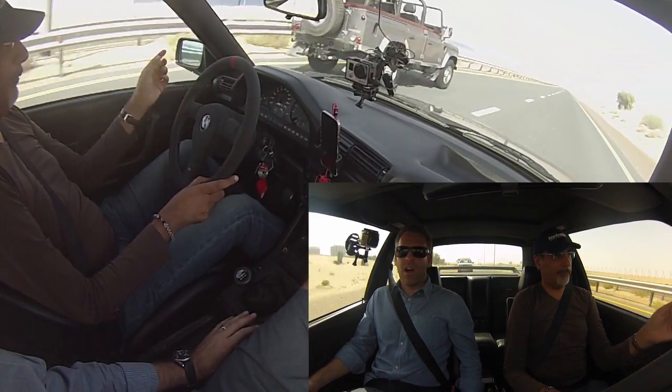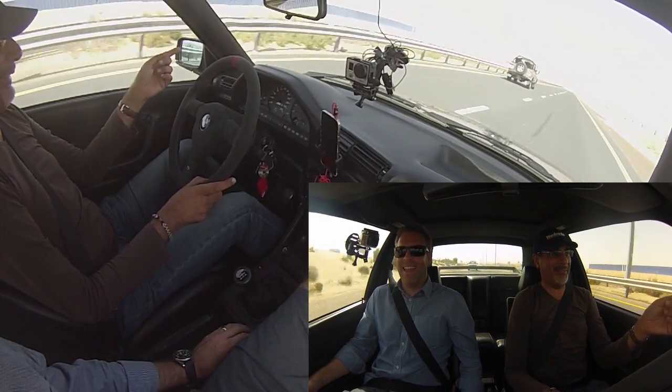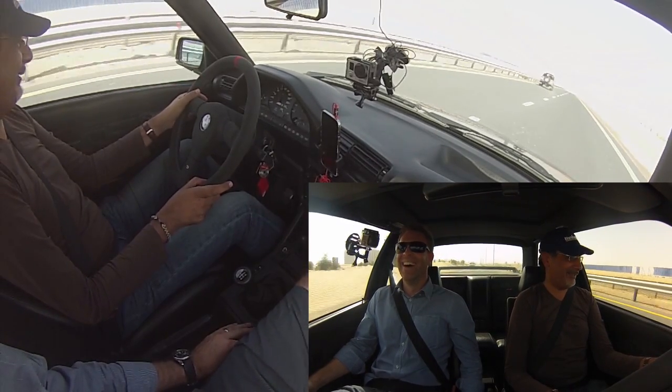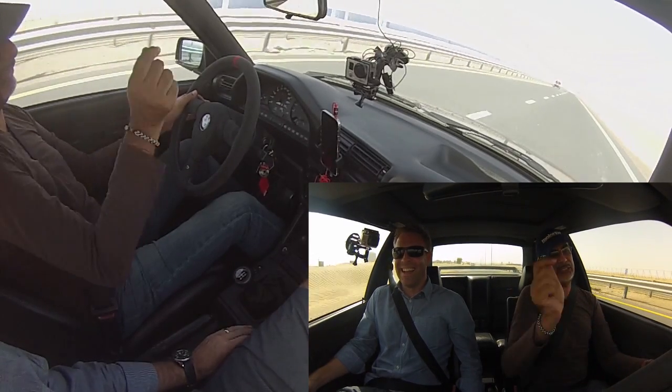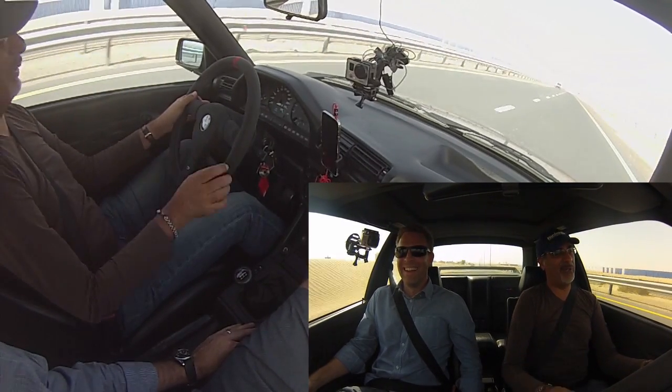Well, when I first got the car... That's the fastest moving Land Rover Defender I've ever seen. He's just overtaken a BMW M3. That's probably like a check mark for him. It's like, yes, M3, done. Doesn't matter what year it was, I've passed one, you know.